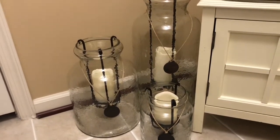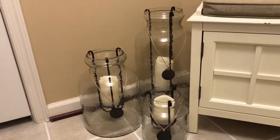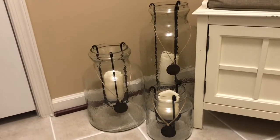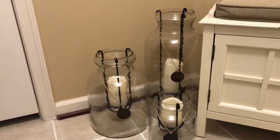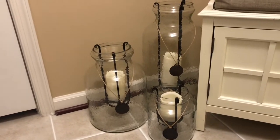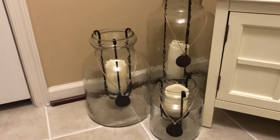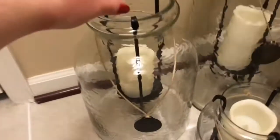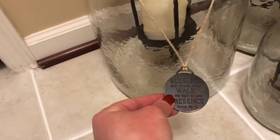I love this because you can get all three of them and you can create a big statement piece. So I have this right whenever I walk into my door. Since I don't really have a porch, I like to keep them inside. But you can definitely keep them together to make a big statement piece, or you can piece them out throughout your house. So it's going to come with the candle holder, and then it's also going to come with a medallion that each one says something different.